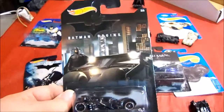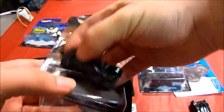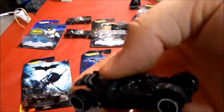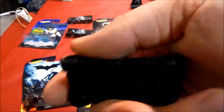Up next we have car number 3, the Batman Begins Batmobile. It's also known as the Tumbler. I'll take it out. And it's in black. Take a look at it. I have like 3 of these.